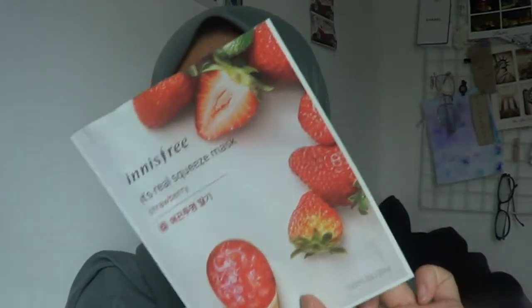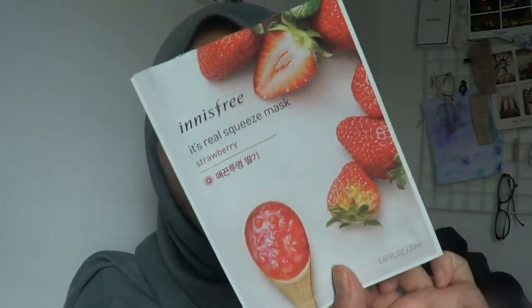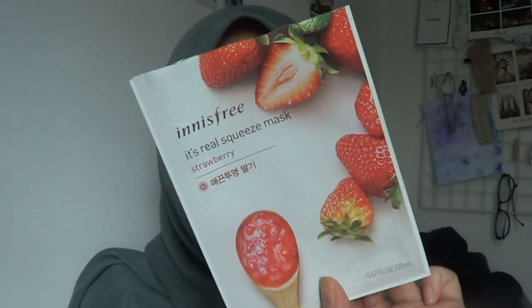So this is the Innisfree Real Squeeze Mask in strawberry. I really like this. This is hands down one of my favorite masks from Innisfree. It's really moisturizing and it was supposed to brighten your skin, but I just like the fact that it moisturizes my skin really well and it smells like strawberry.